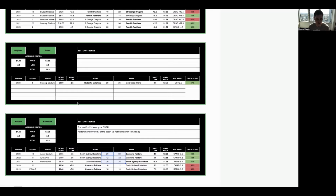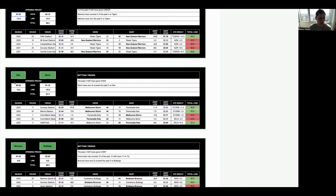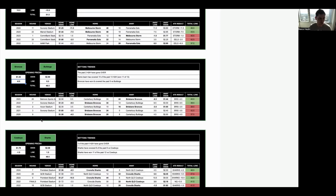So we'll be looking at 2 overs to end the round. So we'll quickly recap. Warriors, Tigers, no real interest. Don't mind the Warriors on the money line, as they should be winning this game at home. Eels, Storm, like the Storm, minus 15.5. Broncos, Bulldogs, leaning towards the Broncos to win by 1 to 12 points.